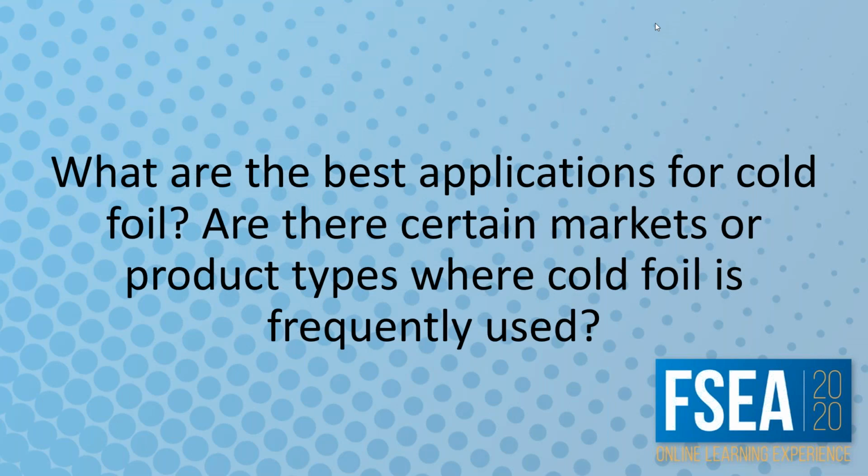Great. Now, when you're talking about wine and spirits, Mike, of course they've always been using foil for a long time, or in some way. Are you seeing growth in wine and spirits for sheet fed applications, or is it mostly web, or is it both?